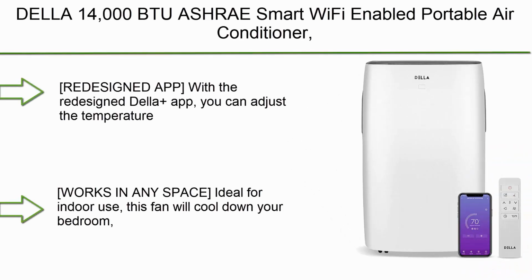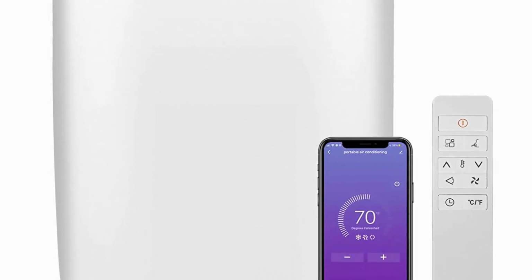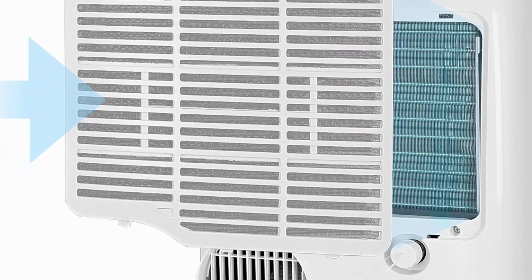Top 5. DELLA 14,000 BTU ASHRAE Smart Wi-Fi Enabled Portable Air Conditioner, Freestanding Indoor Electric Fan Dehumidifier Unit on Wheels with Remote Control, Window Kit, cools up to 700 square feet.